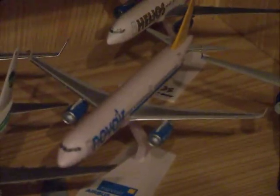Nova Air A321, Arcfly 737-800, Germania 737-700, Northwest Bowling Shoe A320, I do prefer my DC-9 but that's a good one, Aer Lingus A320, sorry, let me focus it a bit better. EasyJet A320, I have got the 319, it's in a different part of my collection. We've got a Braathens 737-700 down there. Again, it's not really focusing right.